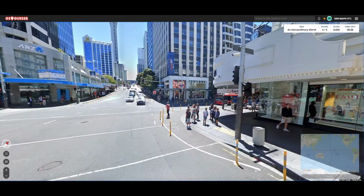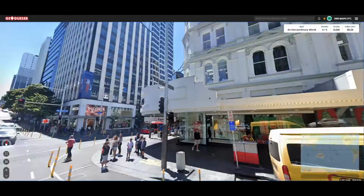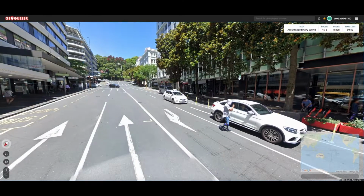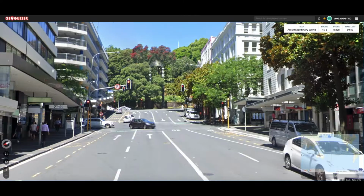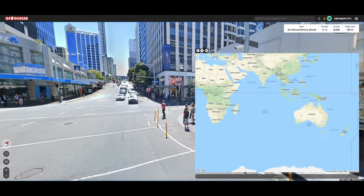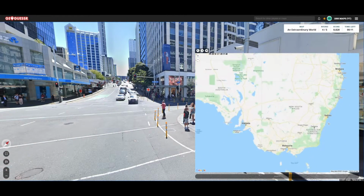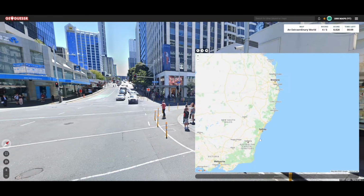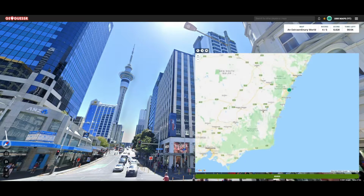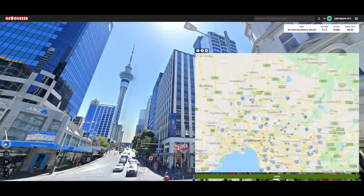I mean, could it be Sydney? I guess it could be. Queen Street. Every city in Australia probably has a Queen Street. Maybe it's not Sydney. I don't think it's Brisbane. I've been to Brisbane. I don't think I saw this tower. I think you would know that tower somehow. I'm gonna go Melbourne.